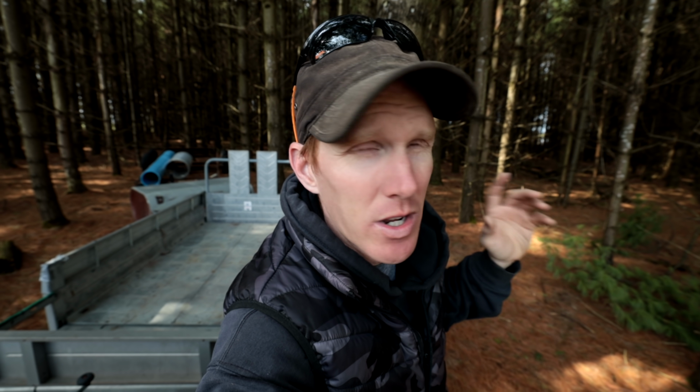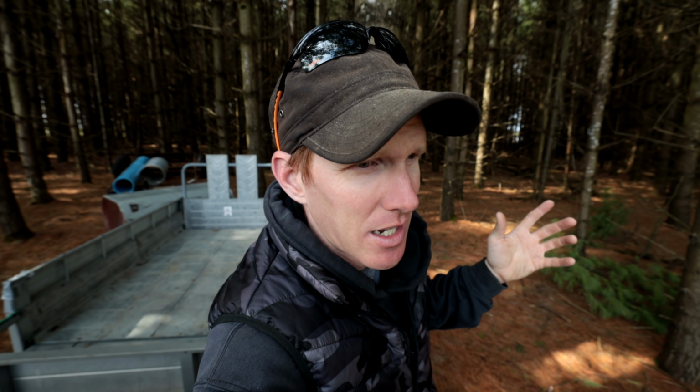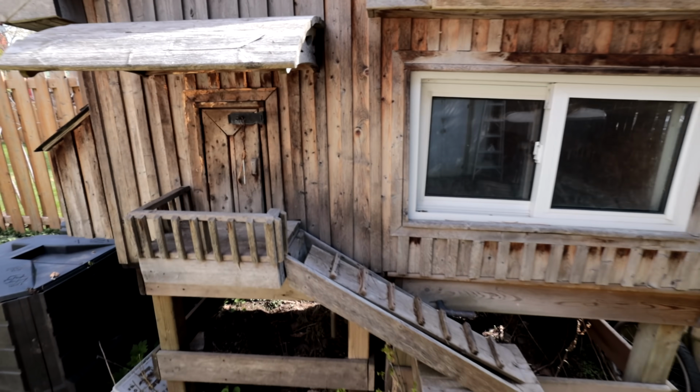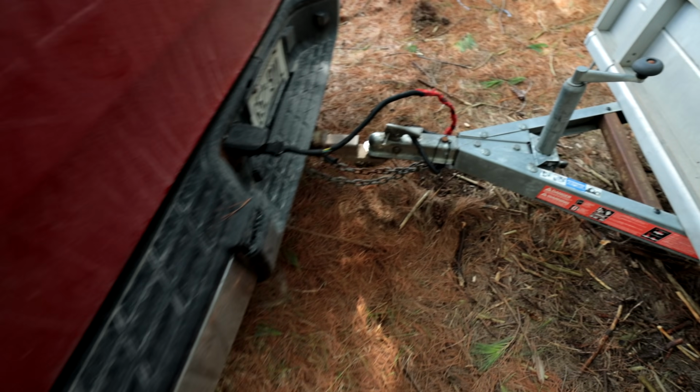We're gonna start off by heading to the city because we're going to pick up a special chicken coop. The story is that it was built a little too close to a residential structure, and bylaw says it can't be that close, so they're getting rid of it. We're going to try to pick it up. It's in a precarious situation. We're going to take down a fence and wiggle it onto the trailer.